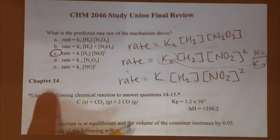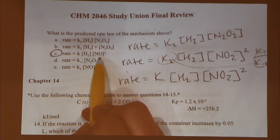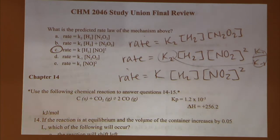So the answer should be C, because we'll have some K times our H2 times our NO squared. We didn't use the third one because it was fast. We used the first one because it was reversible and it had our intermediate in it. So if we reverse that reaction, we're not creating the intermediate gap.